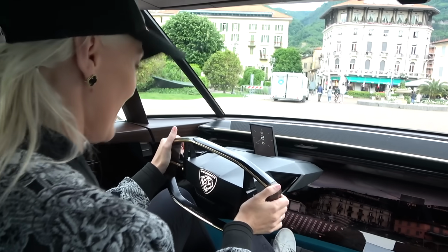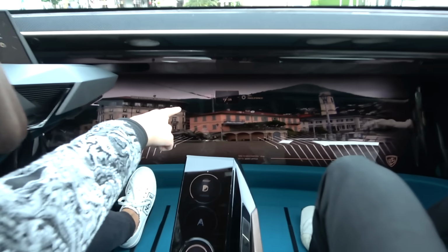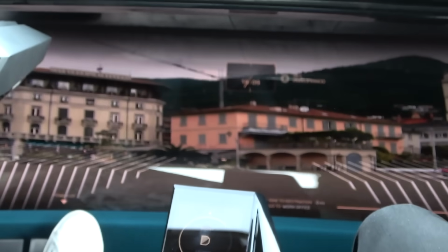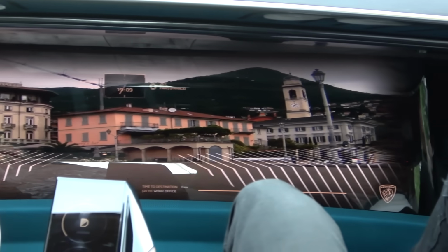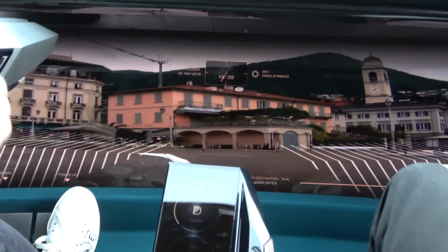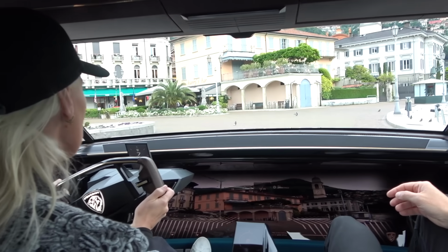Oh my God. Okay. This is crazy. Check this out. Oh my God, look at this. Wow. We can see everything in front of us. This is all live. Yeah, that's about enhancing the driving experience. Everything that's in front of you is being displayed. We can even see these birds on the screen. So don't run the pigeons over. But let's go there now. Let's go. That's amazing.